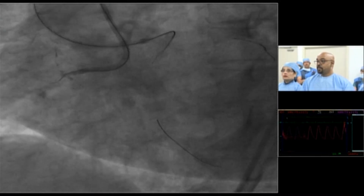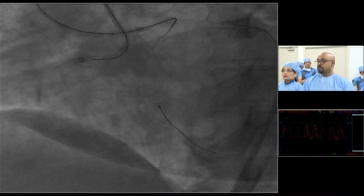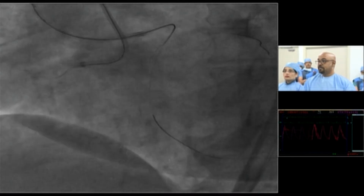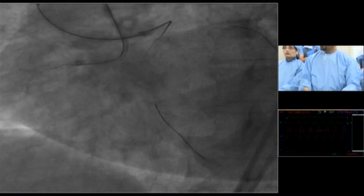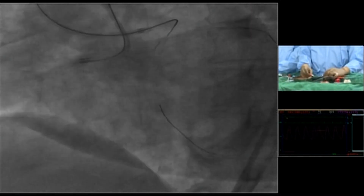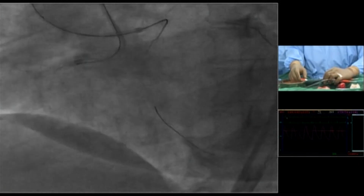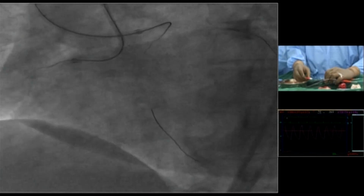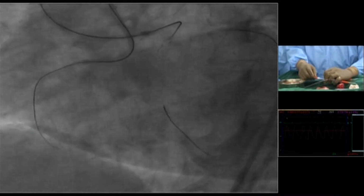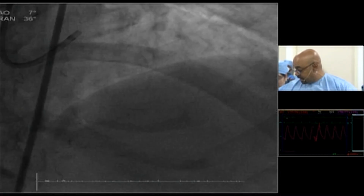This micro channel should not be. It could be bridge collateral. Collateral bridge. Yeah. No, but we've checked a few. Sometimes micro channels in some views, but in all the views it looks in the midline of the RCA. So there we go. Okay, you're lucky. Yeah. So we'll dilate this with a 2.5, 15 balloon.